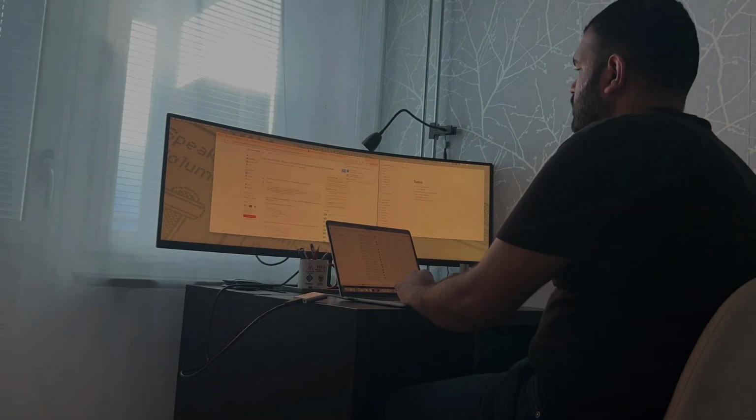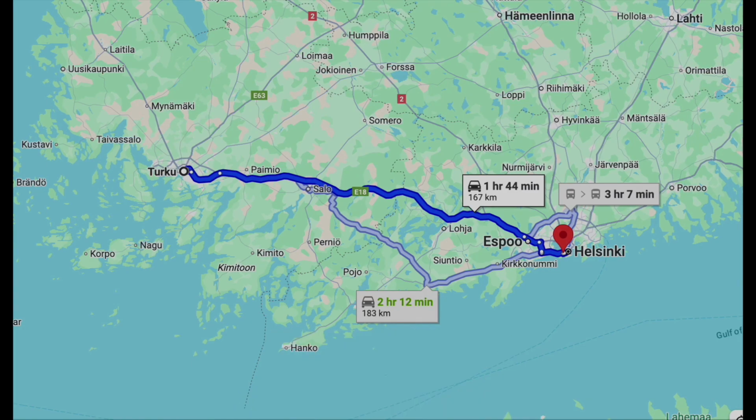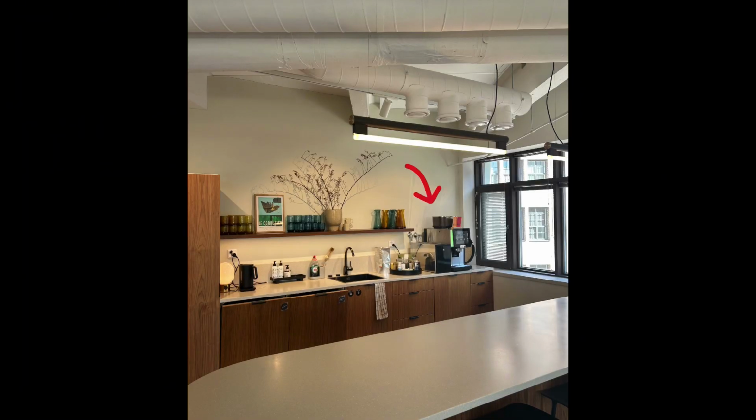Some days I commute from Turku to our Helsinki office. It's a bit of a ride, but pairing and quick whiteboard chats with the team make it all worth it. So here are a few glimpses from our office. Here's the office entrance. Inside, it's cozy with plenty of focus corners. And yes, a superb coffee machine. That alone is a good motivation to come in. And sadly, I didn't take a close-up picture of it.